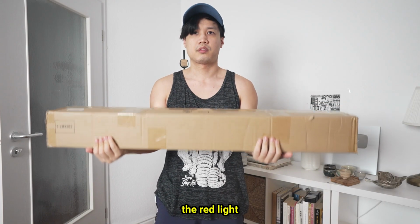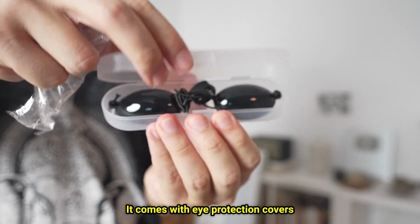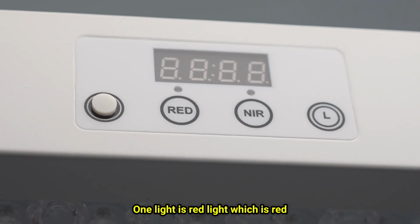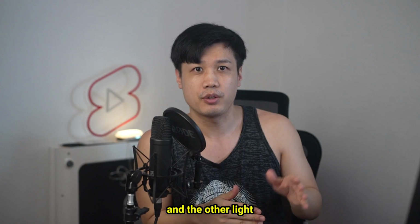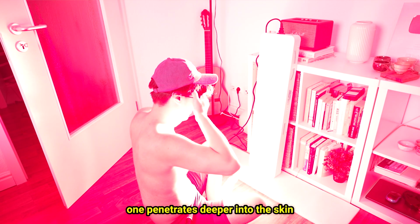Day 1. The red light panel was bigger than I thought. The entire room went red when I turned it on. It comes with eye protection covers, but it was still really bright. There are 2 modes. One light is red light, which is red, and the other light is not visible to the eye. The difference is the wavelength. Apparently, the invisible one penetrates deeper into the skin.